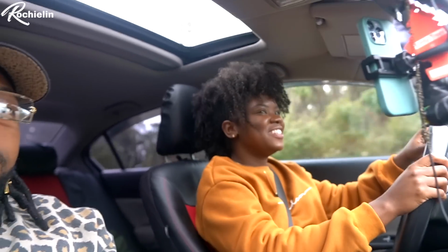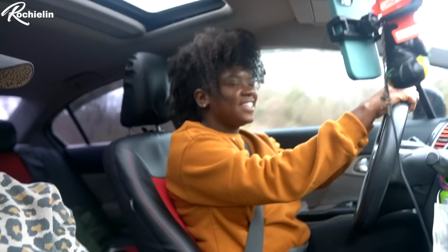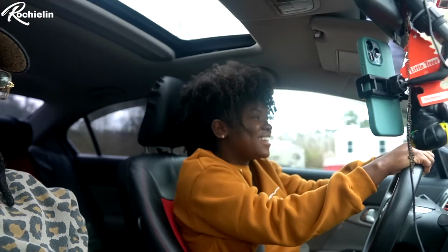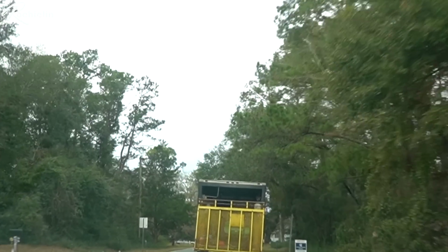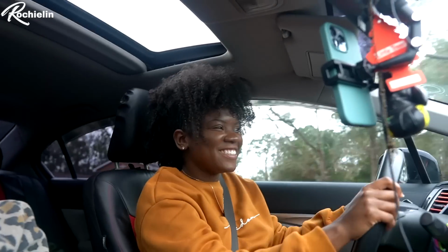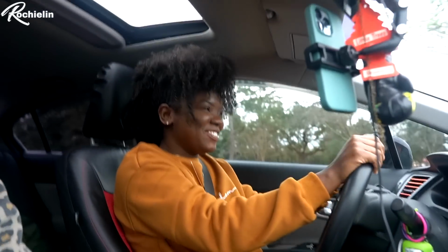Fix the rear view mirror, fix the side mirrors, put on the seat belt, turn on the engine, all those good things. You have to remember to turn on the engine. You know what I mean, right? After driving for years, you drive with one hand, no hand, one hand. But now I have to make sure, for the driving test, both hands on the steering wheel.